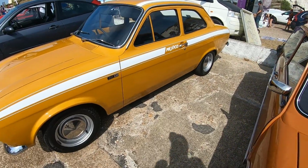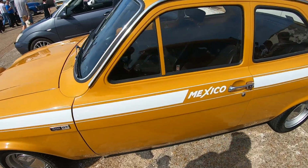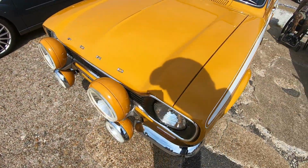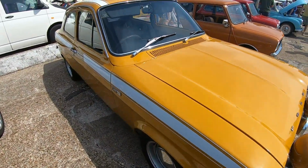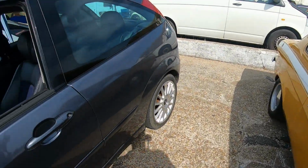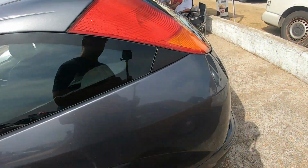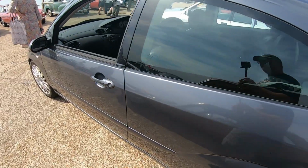Escort Mexico in a strange colour. Very rare now, these. I do actually know someone who's got a white one. White, I think it's white and yellow. Spotlights on that. That's sweet. Focus ST 170. Yeah, a bit new, but again, I've driven one of these and they stick to the road really well.